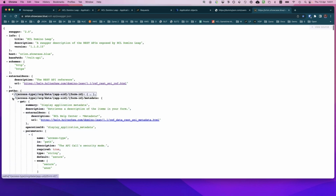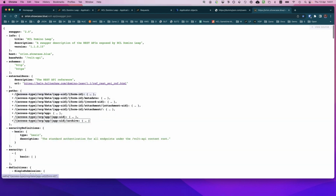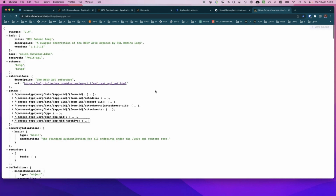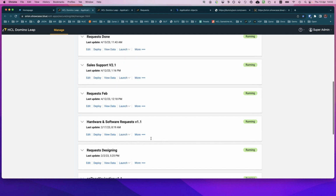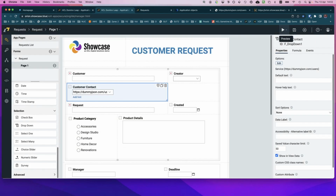And you can see here are the access points, the paths that you can use from an external system. And if I call this URL, for example, go to the application and form and give me information about fields, about data, I can create, read, update, delete, everything. So behind the scenes, Domino Leap creates an API gateway that you can use from external systems and connect to Domino Leap. You do not need to code this API yourself. It is created for each application that you create. You see, each application has a unit.